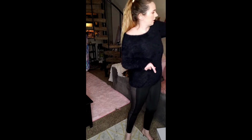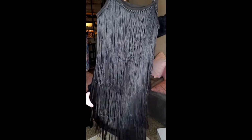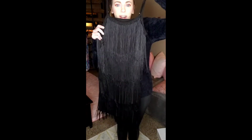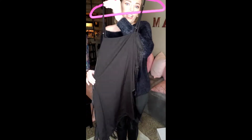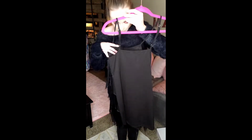let's do this dress. I love me some fringe, so I saw this fringe dress and could not resist. It does have adjustable straps. I got this in a size large as well. And let's go see what she looks like.